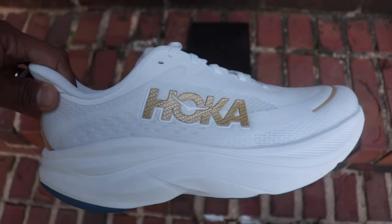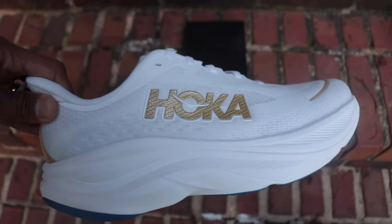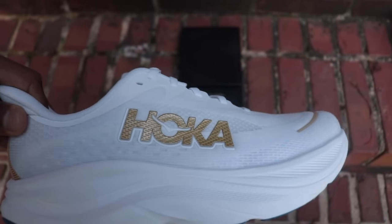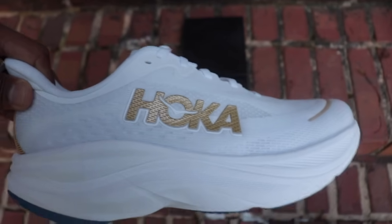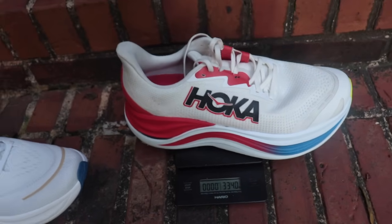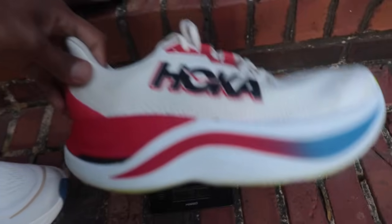Decently lightweight, 300 grams, that's solid for a daily trainer. Hopefully it gives us some comfort and bounce, because with the lighter weight, it probably should be a little bit more versatile. But look at this. Hoka Skyward X, 334 grams. And that's because of the ridiculous amount of stack you get in the Skyward X.